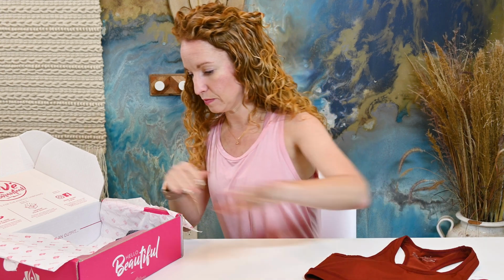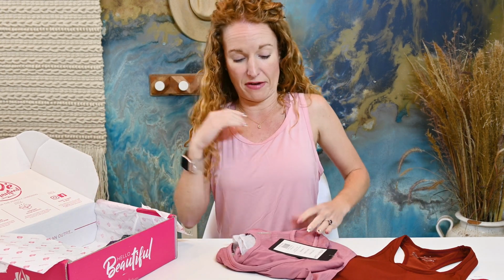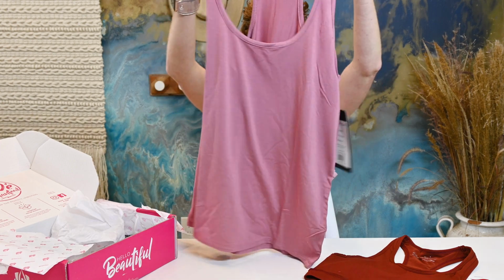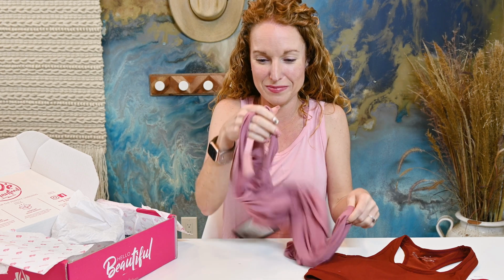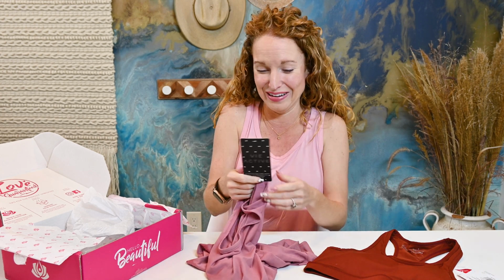Loving that. Hey, this top is similar in color to this one, which happens to be like my favorite color. Oh my gosh, this is so soft. This shirt is extremely soft. It's by Viactive. I call this Viactive. Is it Viactive? V-I-E? Do y'all know? Once again, I'm not a yogi. I don't know.